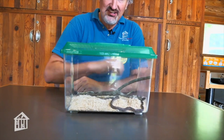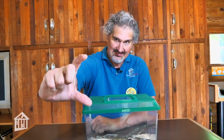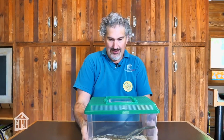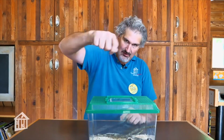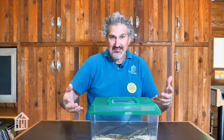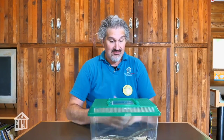Now, the pinky she eats are only about that big. Later on, when she gets older, she's going to eat rats about that big. So we're going to give her a bigger box, put her bedding down. We're going to wave her little rat for her and she'll eat it. And then when she digests it, she'll leave her poop behind in here, and then I put her back in. So that's Gertrude.